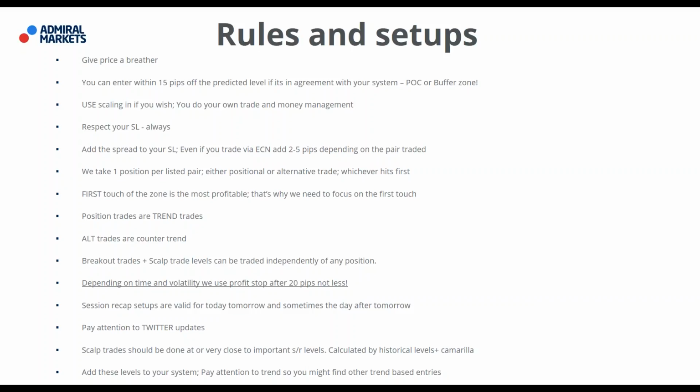Session recap setups are valid for today, tomorrow, and sometimes the day after tomorrow. Pay attention to Twitter updates because you will see when I made a revised pound dollar analysis, because I was sure that it would go up, but unfortunately we had a so-called stop grabber pattern. Scalp trades should be done at or very close to important support resistance levels.